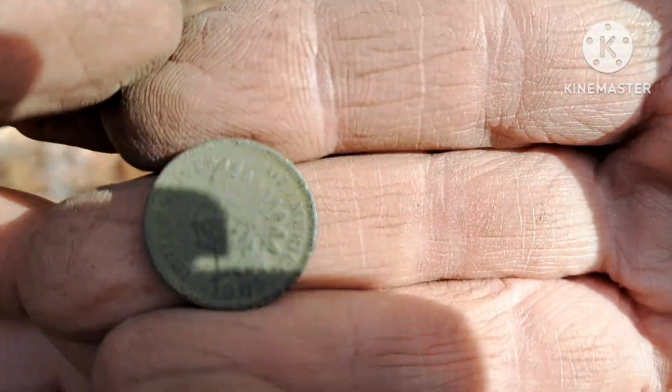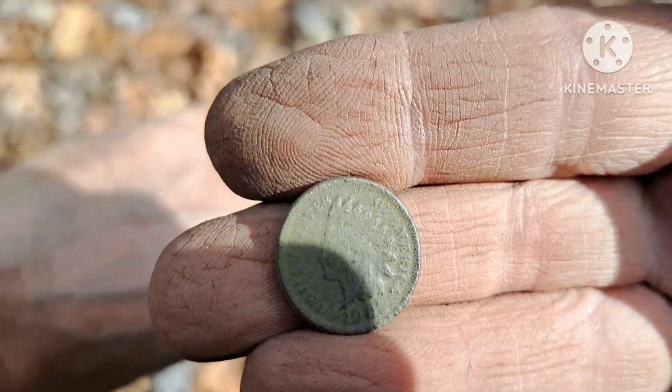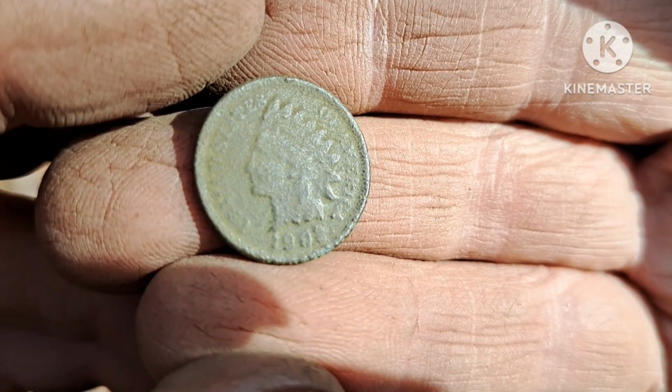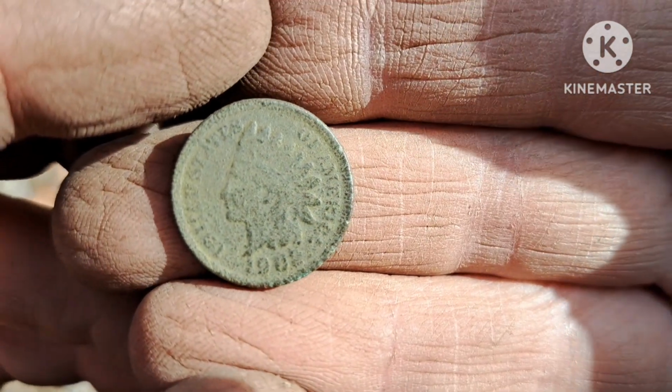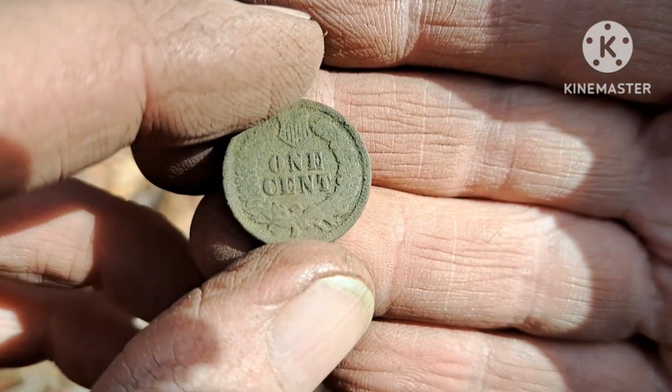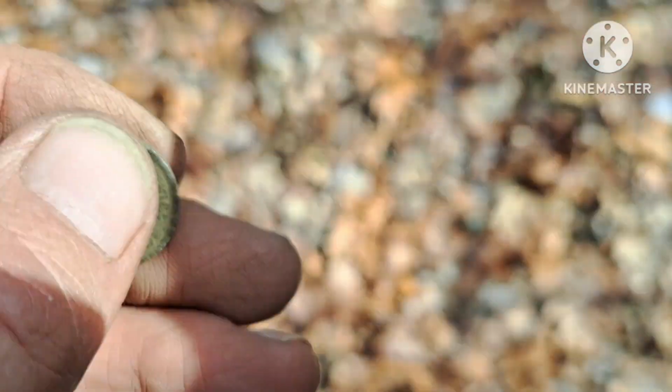Uh-oh, just had the first tick on me. Don't they know it's February? All right, that's a good find. I'm happy with that. All right, see if we can find any more on the way out.